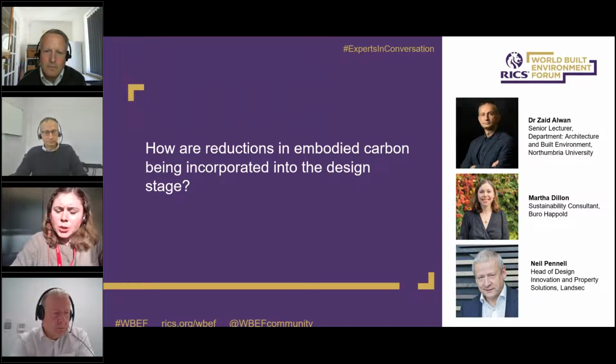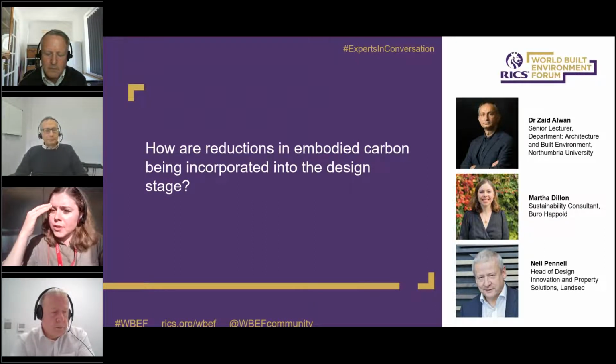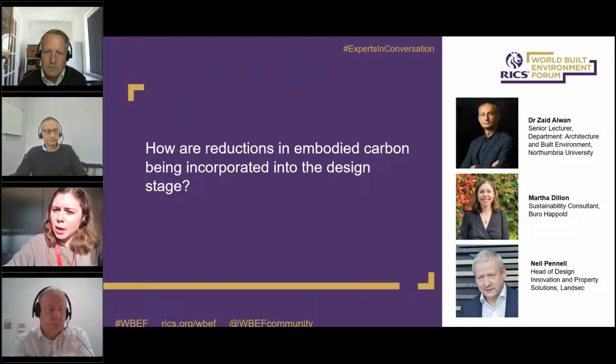And a tool, an LCA, is very useful for thinking about tweaks to design, lean design principles or material substitution, but it does not give you the answers in terms of radically rethinking how we're building. And I think that's really important to stress. We need a combination of these approaches, and we can't just rely on new materials that don't exist yet.